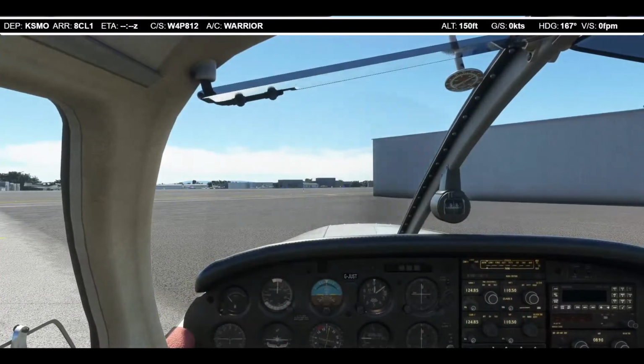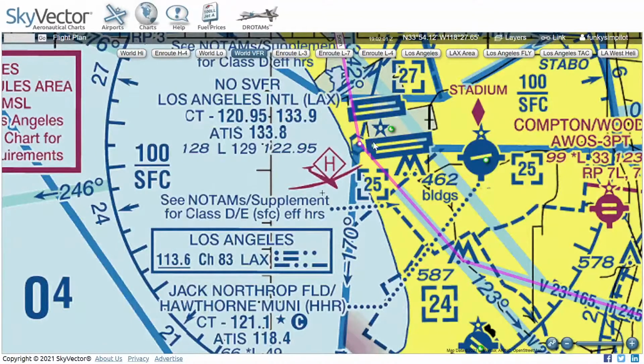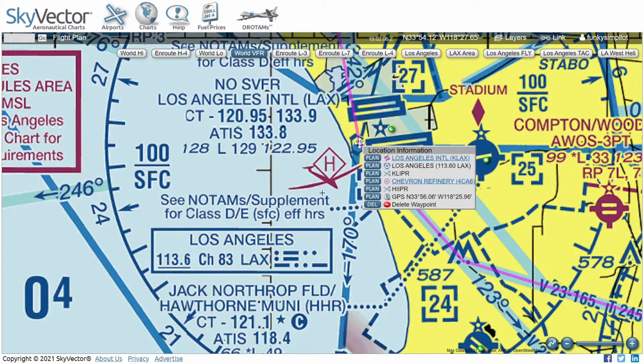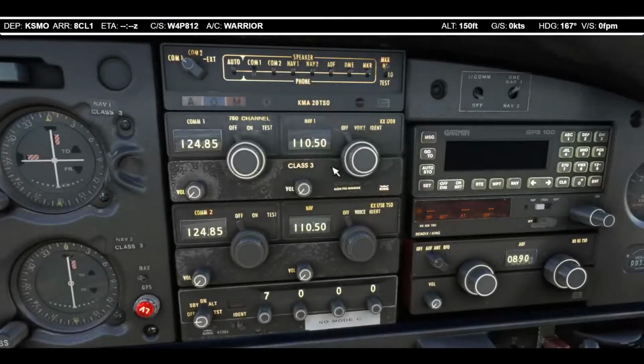So as I said, we're going to fly to VFR first. See where the VFR is at. We go and check the SkyVector map, and the VFR here. It is 113.6. That's in Los Angeles. 113.6. So we put that in. 113.6. And it's picking up. You can see it both here and here. Squawk code of 2007. That is a light little pun right there.